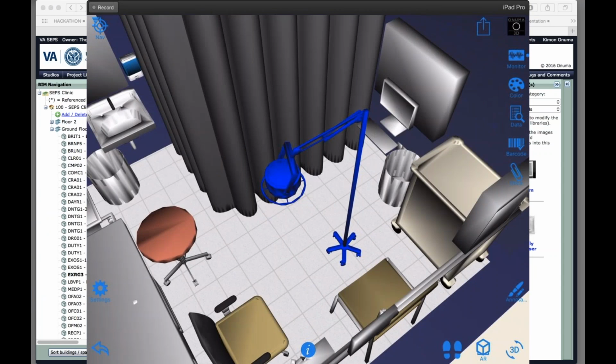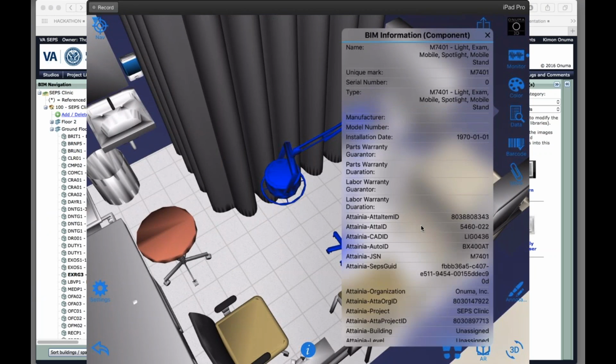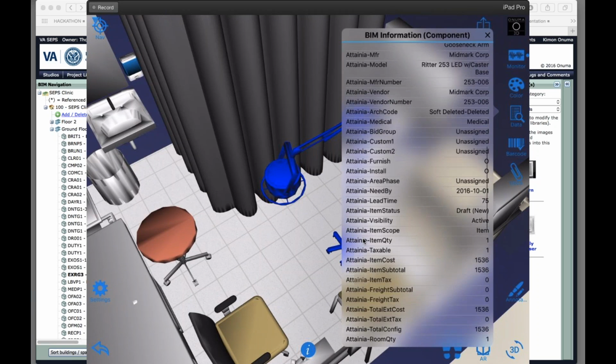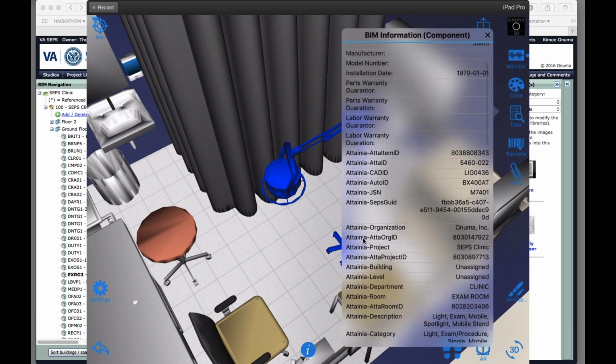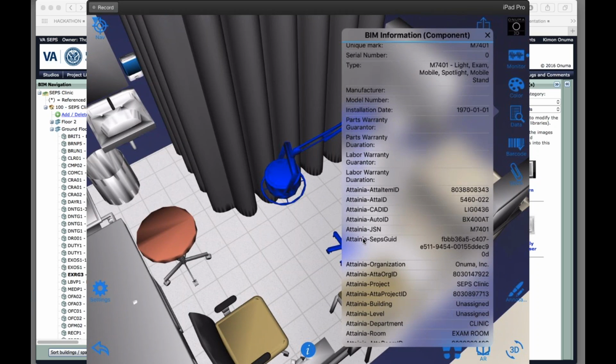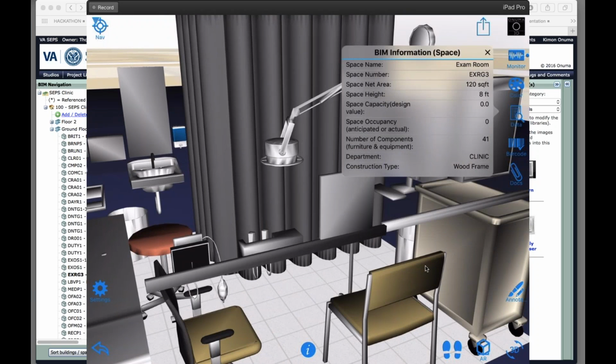Click the data button. The data stream starts, it's hitting the Atenia server there, and there comes the Atenia data. So this is Atenia data of the attributes about the equipment, tons of attributes that may be relevant to me or not, depends on what you need to do, but this is another view of the same data that we looked at earlier. Okay, so let's go back to Keynote here.